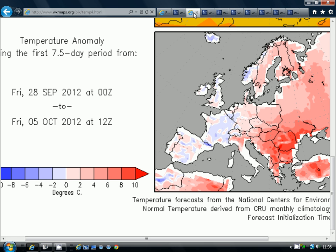Temperature anomalies for the next week, Friday the 28th to the 5th of October. We just seem to bring some pinks here into the far south of the country. That's above average temperatures. Mainly over the next week, temperatures will be around or just a little bit below average probably. But as we get towards the end of that period, around the 4th, 5th, we start to bring up that warmer air.